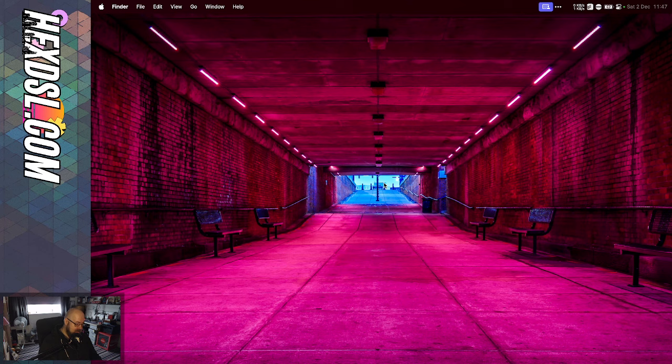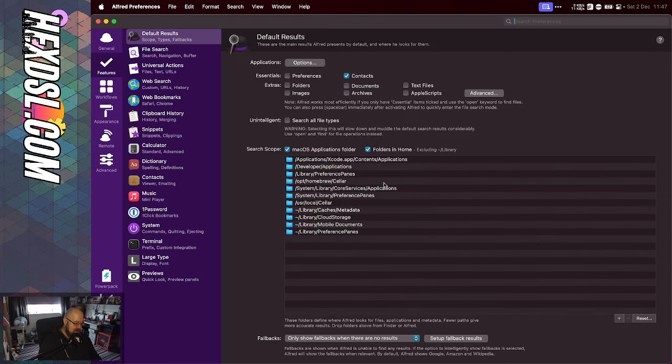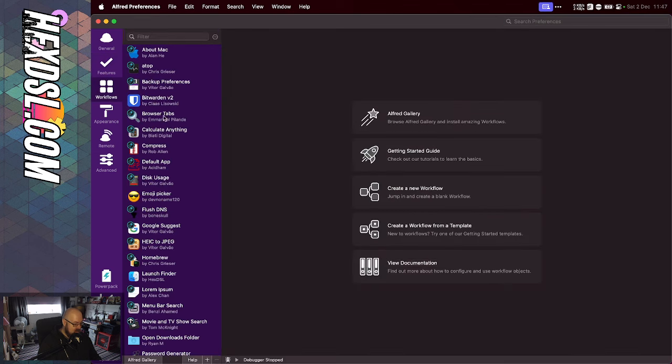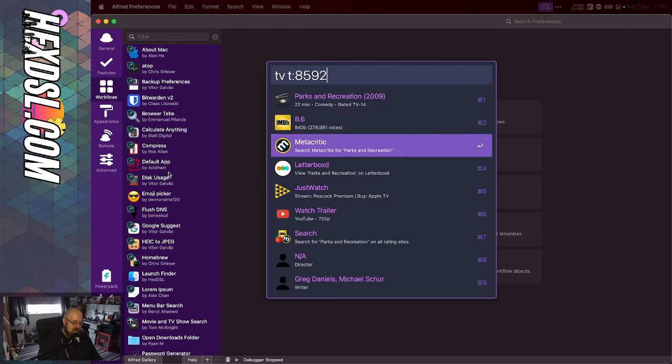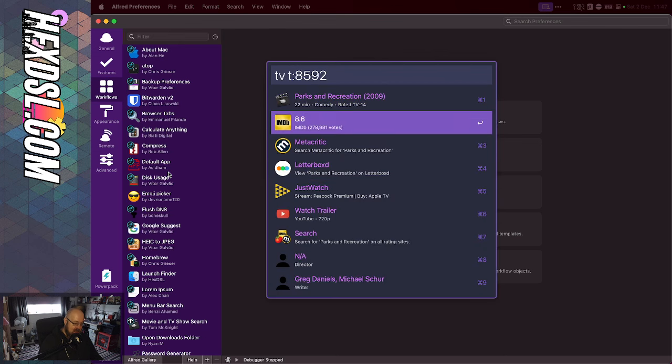But then if I bring up Alfred, and then I bring up the command comma button to bring up its stuff. So you can see here, there's all sorts of workflows and things that Alfred's got. One of the things I really like here is if I go TV, and then I think of a TV show that I want to search for, my brain's gone blank, Parks and Rec, for instance. There you go. I can hit enter there now, and it'll just give a second, and then I can find the IMDb rating from here, and I can go directly to the page on IMDb and stuff, which is really cool. Just click that, I'll just drop on IMDb, which is really cool.